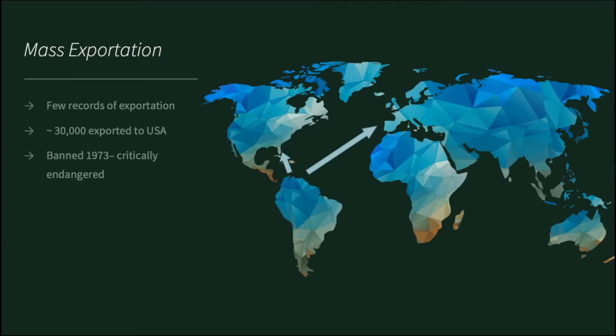There are a few records showing that about 30,000 individuals were exported to the US, and we're assuming many more were exported on top of that, as well as we know that individuals were also exported to Europe. So in total, in a little less than a decade, we estimate that almost up to 100,000 could have been exported along with the illegal pet trade out of Colombia in just under a decade. Luckily, a ban in 1973 was put on the exportation, and the IUCN had listed them as critically endangered.